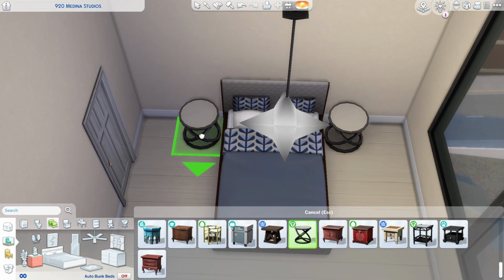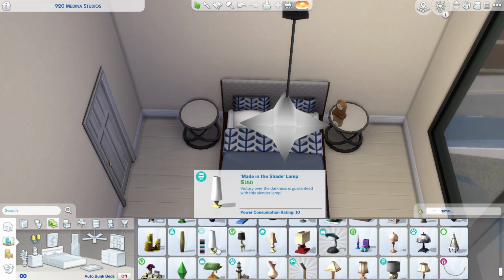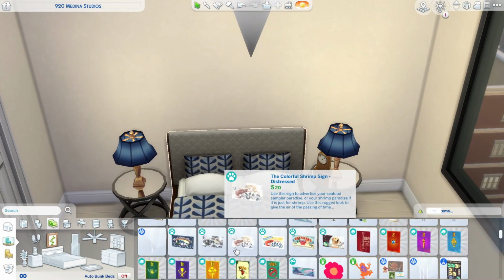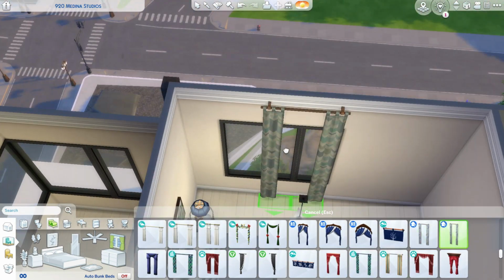So here we are decorating the master bedroom, and I do end up making it smaller by making a really cool closet thing, which you'll see in a minute. But for right now, I was just decorating the end tables, putting an alarm clock and some lamps, and then I pick out something for the wall there, and then looking for curtains.